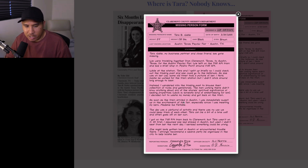As soon as the train arrived in Austin, I was immediately swept up in the excitement of the fair, especially since I was meeting my hero, Madame Issa. The day was a whirlwind of activity and there was no way we could keep track of each other. So did she see her in Austin at all? Tara can be a bit of a lone wolf and often goes off on her own. I got on the 7 p.m. train back to Claremont, but Tara wasn't on it. Okay, so she never claims to have seen her in Austin.